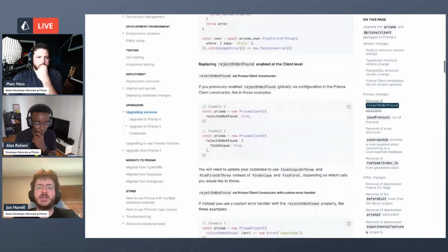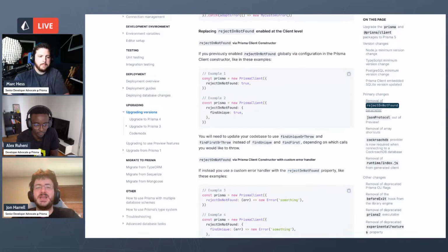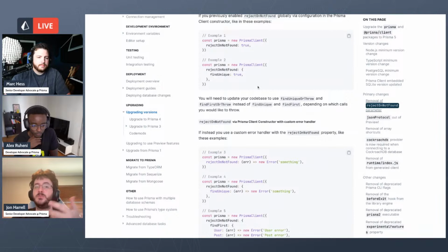Finally, we have reject on not found at the client level. In some cases this is going to be very easy, and in some cases it is going to be very complicated. At the client level, when you create your client, if you have set reject on not found to true, or you have set it on specific operations or for specific models, unfortunately you'll just need to remove that from your client and then go through your code base, updating things like findUnique to findUniqueOrThrow. A bit tedious, I will admit, but fairly straightforward to resolve.